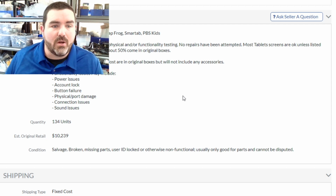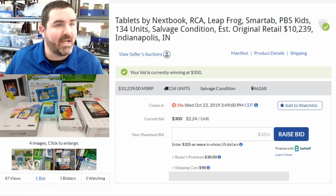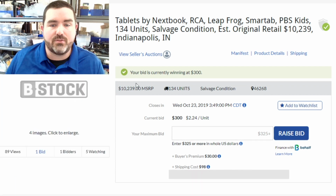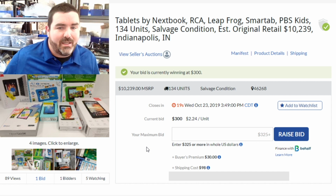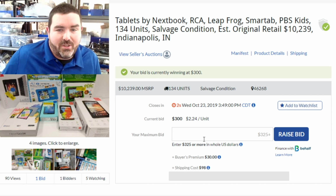But if you don't know about tablets, you don't know how to hard reset Android devices, it can get very confusing, especially if somebody has gone through the setup process and attached their Google ID to it. It can be a very tedious process of bypassing that Google process. We've got 30 seconds left. We've got 20 seconds left. It's crazy. 5, 4, 3, 2, 1.